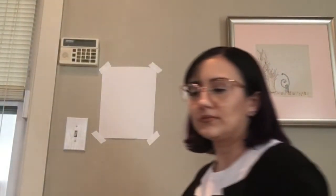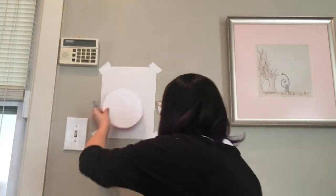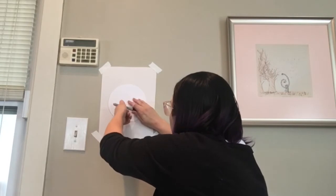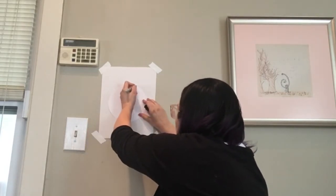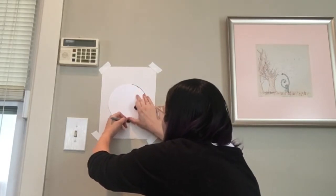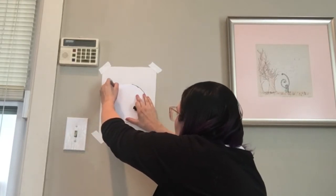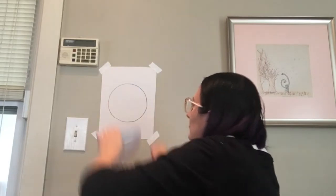So the first thing we're going to do is take our circle, and I'm going to use a Sharpie so it's a little bit easier for you to see. Take your circle, put it in the middle of your paper, and trace it.